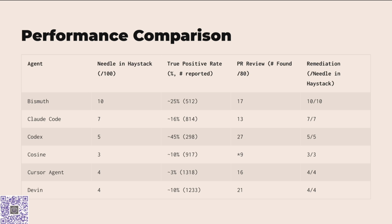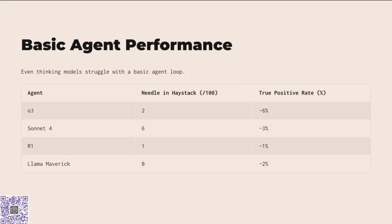I want to note that given the models here, Bismuth itself is agnostic, but we typically run on top of Anthropic models, and they've been easier to serve for our customers from Vertex. In this instance, our solution was able to beat their own solution, Claude Code, in multiple categories while improving on their base model. So let's move on to looking at what we call basic agents.